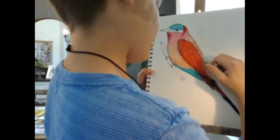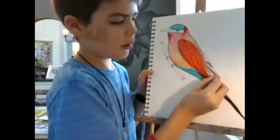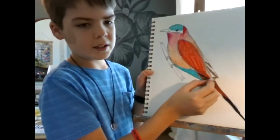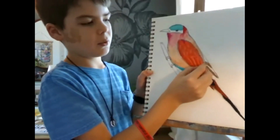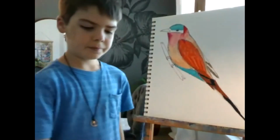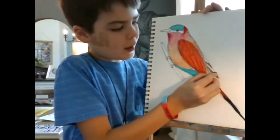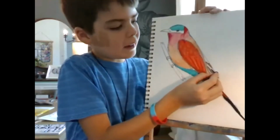Okay, now we're going to get a light brown, and we're just going to do the stripes. We're going to start on the one at the very, very bottom, do that stripe, and then skip a stripe, and then go up to the next one with the cool pattern. And then go back over the white part with black.